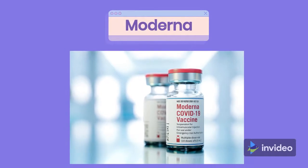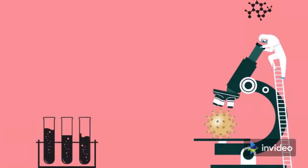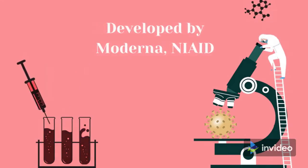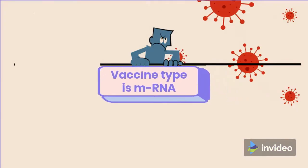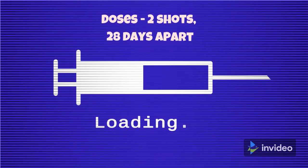Moderna vaccine or mRNA-1273 aims to protect against COVID-19. It is developed by American company Moderna, the United States National Institute of Allergy and Infectious Diseases and the Biomedical Advanced Research and Development Authority. Moderna vaccine is an mRNA type of vaccine. Vaccine dose consists of 2 shots with an interval of 28 days. Some immunocompromised people are advised to get 3 shots.